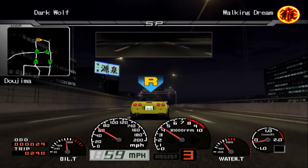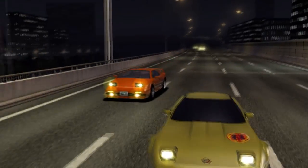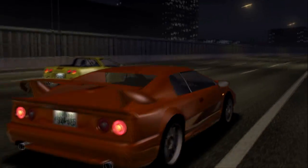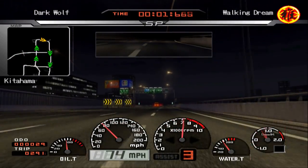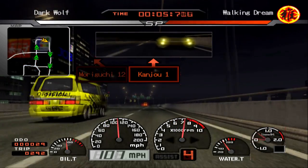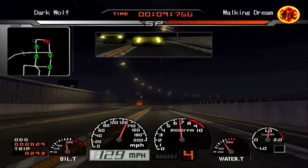Okay, we got another guy from that team. Walking Dream with the C4 Corvette. Pretty spiffy, if I do say so myself. And by spiffy, I mean not really, but kind of, sort of. I'm not gonna lie, that generation of Corvette, I have never liked, but it seems to be growing on me in recent years.